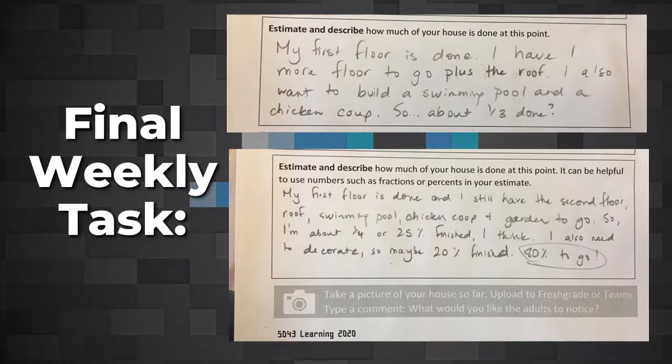That's the weekly check-in. Oh, and when you finish it, take a snapshot of the house so far, and you can do that using the options that Rob talked about. Just use the camera tool inside of Minecraft. If you're using FreshGrade, upload it to FreshGrade. If you're using Teams, pop it into Teams, and then type a quick comment. What would you like the adults to notice about your house so far? Something you're proud of, something you worked really hard at. Put that out there so that when your teacher looks at your comment, they can recognize the work you've put into it, and maybe even give you a tiny bit of advice to help push it forward a little bit. And that's it. Awesome. Thanks, Jen.